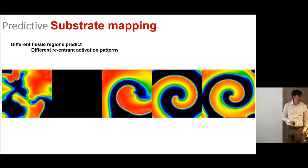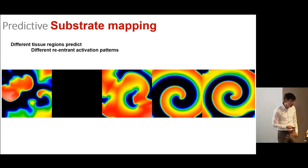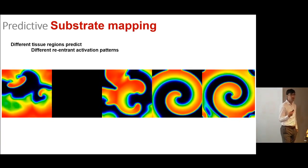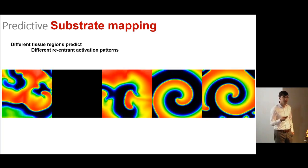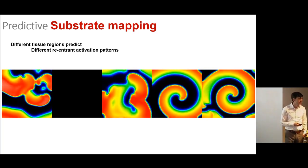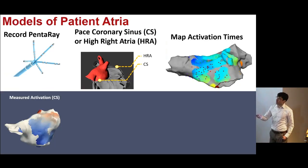We're not quite confident enough to go straight to humans, so we're now starting to look at small animal work for this. But this was making models of the electrophysiology at a single point, and it's interesting, but it doesn't necessarily tell you the whole picture, and it makes it hard to link this back in with the anatomy of the patient. So we then went on and looked at the pentarate catheter.